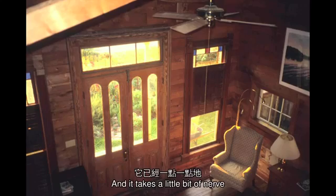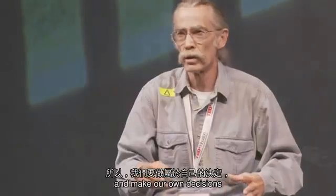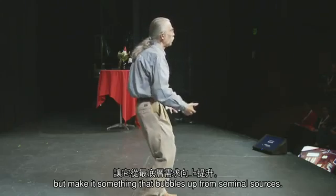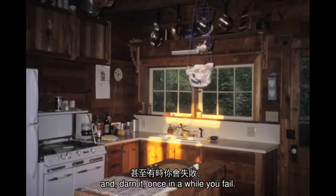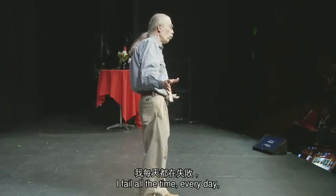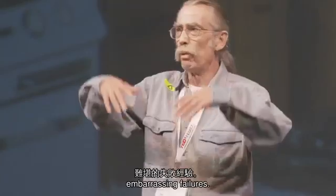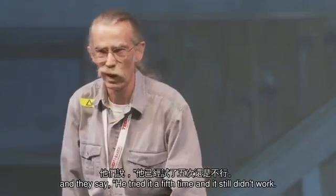And it takes a little bit of nerve to dive into those primal, terrifying parts of ourselves and make our own decisions, and not make our housing a commodity, but make it something that bubbles up from seminal sources. That takes a little bit of nerve, and darn it, once in a while you fail. But that's okay. If failure destroys you, then you can't do this. I fail all the time, every day. And I've had some whopping failures, I promise, big, public, humiliating, embarrassing failures. Everybody points and laughs, and he said, he tried it a fifth time and it still didn't work.